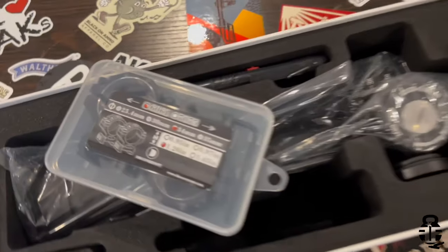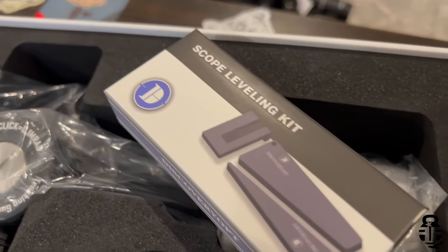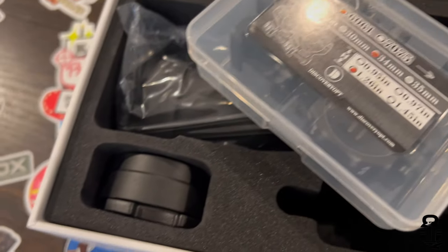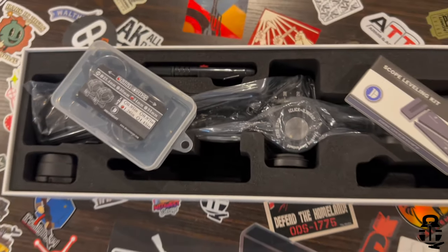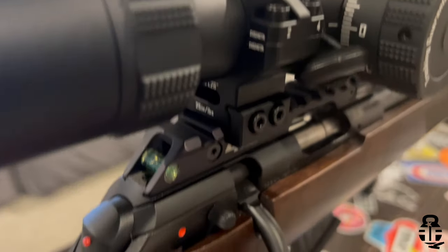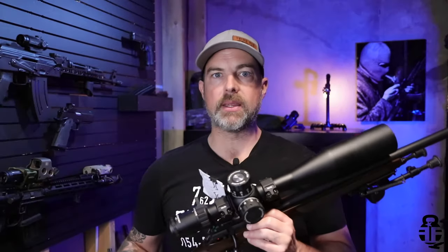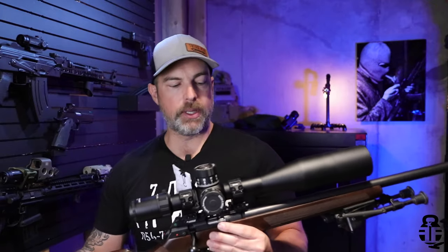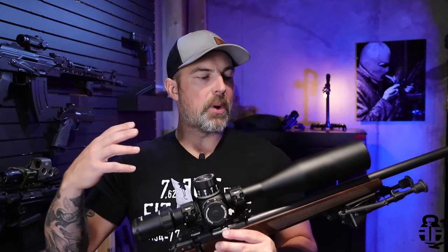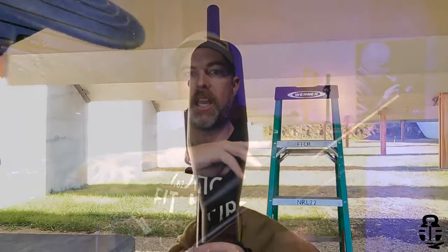Another great thing about this optic is that it's going to come with everything that you need for you to mount this onto your rifle. So obviously it's going to come with the optic itself. It's going to come with the scope rings, and the scope rings already have all the torque specifications on the scope rings themselves. So you don't have to guess as to what torque you need to put these screws on. It's right there. You don't have to read a manual. It's really, really intuitive. It's also going to come with a leveling kit, which I thought was really cool as well. It's going to come with lens caps and sunshades and all of the tools to mount this.